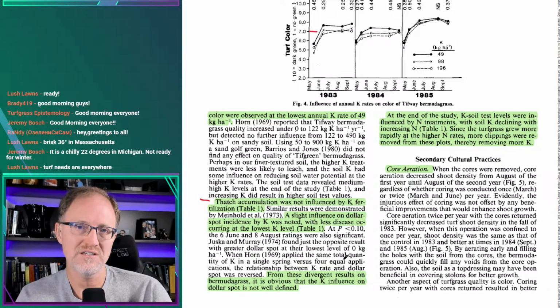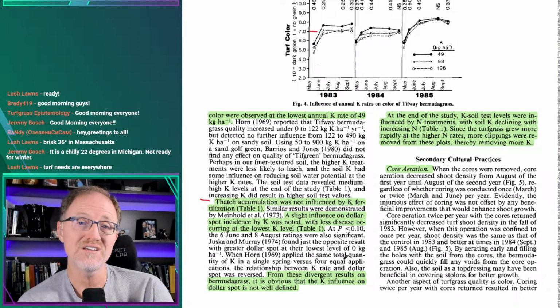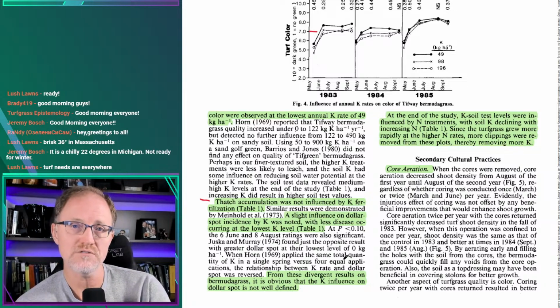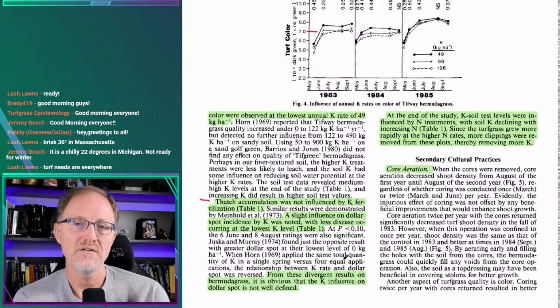of potassium result in greater disease occurrence for specific diseases like microdochium. And we'll see the low end of potassium resulting in increased disease occurrence with a different disease, say anthracnose on putting greens or something like that. Or we'll see disease occurrence is high at the extreme high or extreme low application rates of potassium.